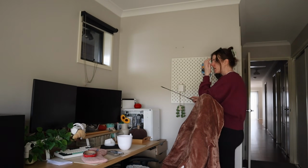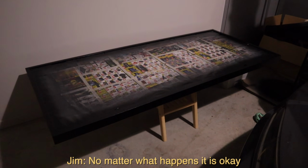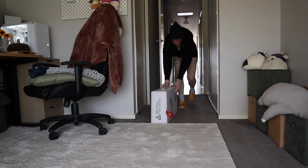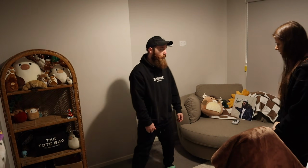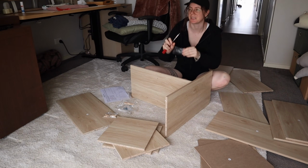I'm not trying to make this immaculately straight, you know what I'm saying? These instructions are so hard to read. This in the camera view looks so freaking cute. No matter what happens, it's okay. Ha ha ha. Easy money. My little circle table here. I must admit, I'm definitely sick of building furniture.